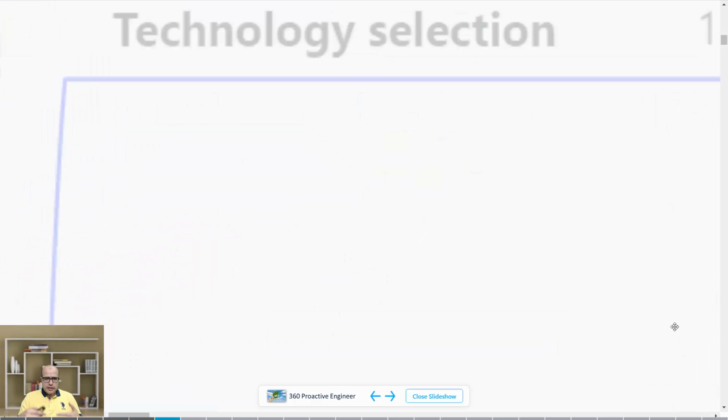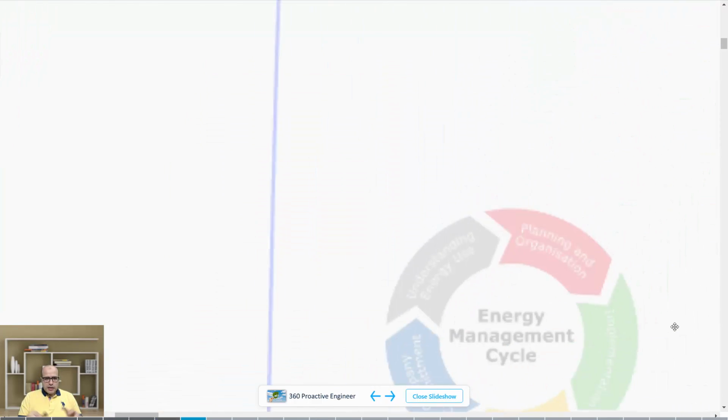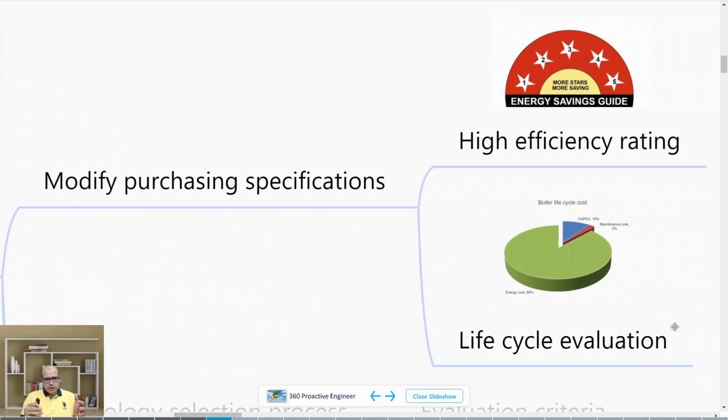So let's go inside and see what I mean here by the Tiger. I use the Tiger acronym just to assemble words that reflect the five main parts of how we manage to embed energy efficiency in our supply chain. The first T stands for technology. Technology selection can give you more than 10% of the energy saving.